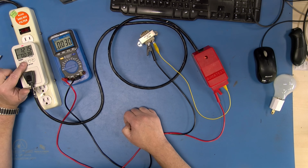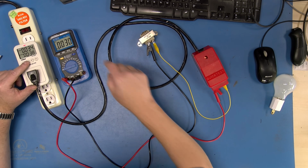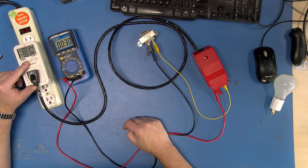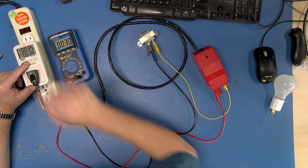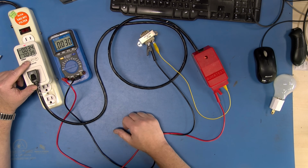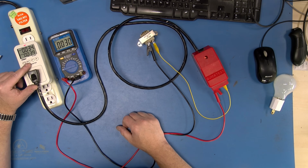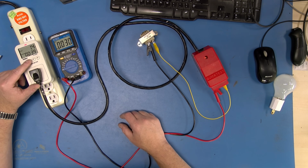All right, well, let's press this button and take a look. And yep, we're seeing about the same current on the power meter as we are on the ammeter. I would suspect this thing is a little bit less accurate, but either way, they're close enough to confirm each other. Well, that's very nice. We'll press the button one more time and see the power.